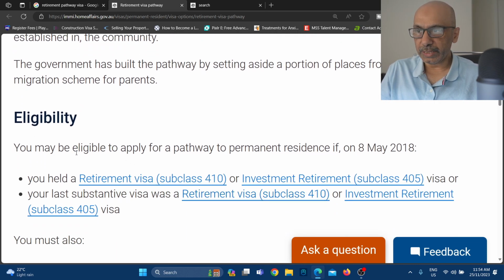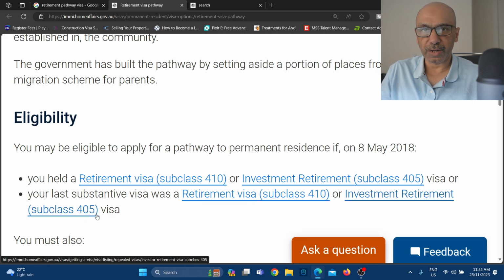Eligibility. You may be eligible to apply for a pathway to permanent residence if on 8 May 2018 you held a Resident Retirement Visa subclass 410 or Investor Retirement subclass 405 visa, or your last substantive visa was a Retirement Visa 410 or Investor Retirement subclass 405 visa.